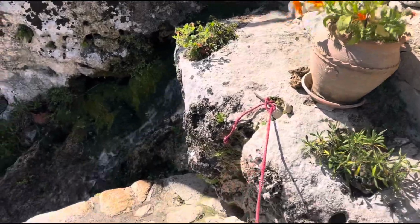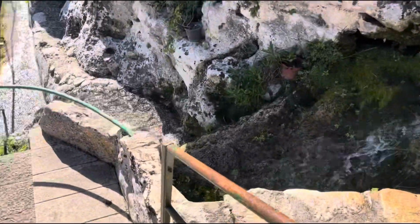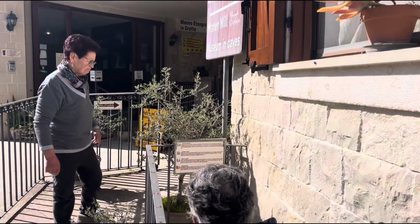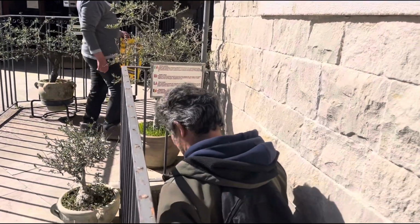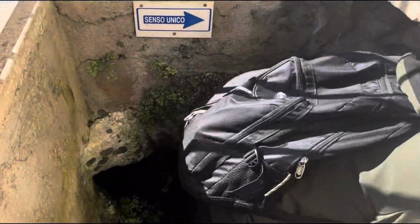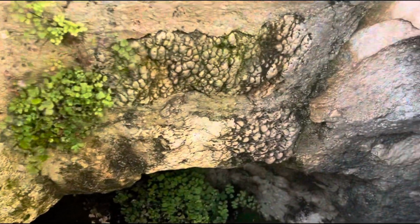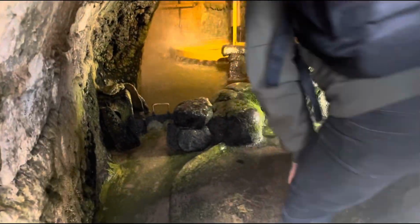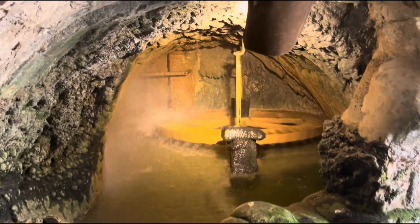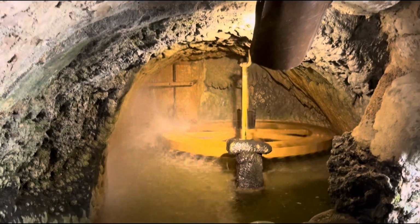Then we walked down a series of steps on the other side, following again the natural flow of the spring. Oh wow! Wow! Look at that! So that's the force of the water coming down 11 meters.